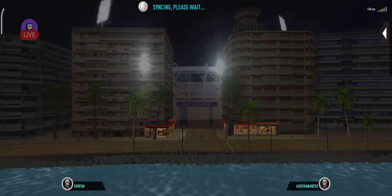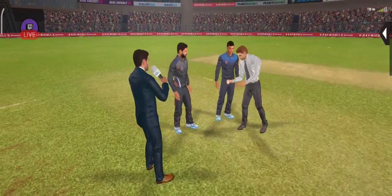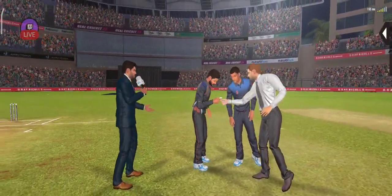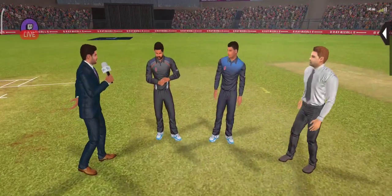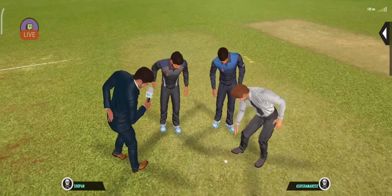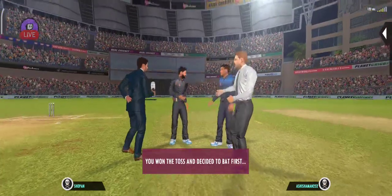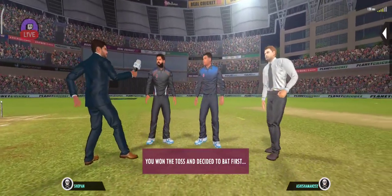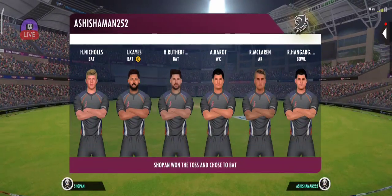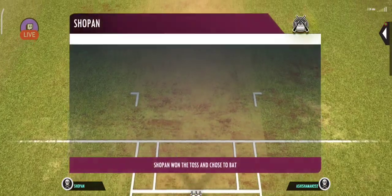The sun's gone and the lights are on, and we are all set to witness some high-class cricket action. Captain wins the toss and is elected to bat first. These players will be taking the field today. Both teams look balanced and eager to perform.